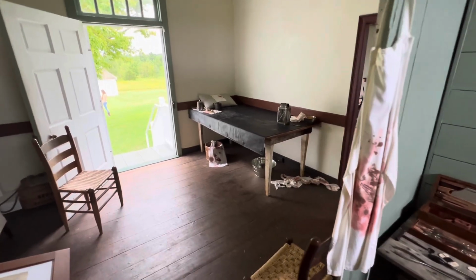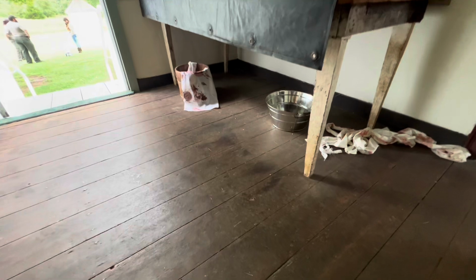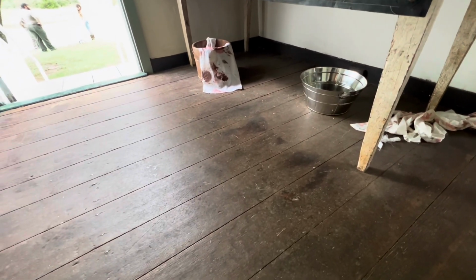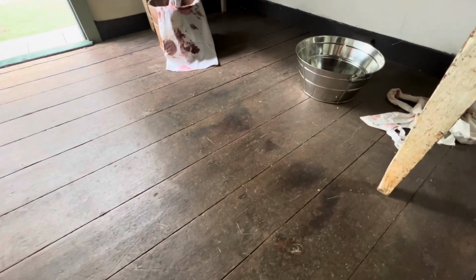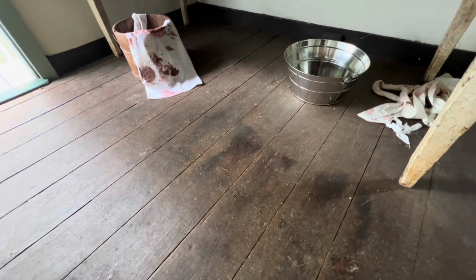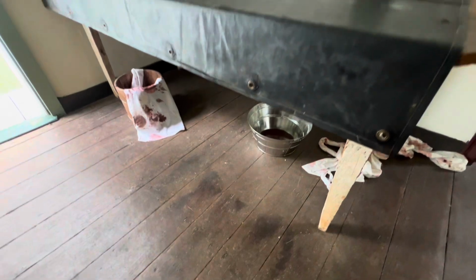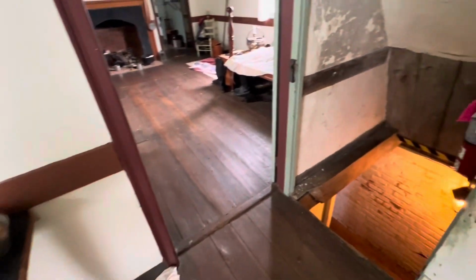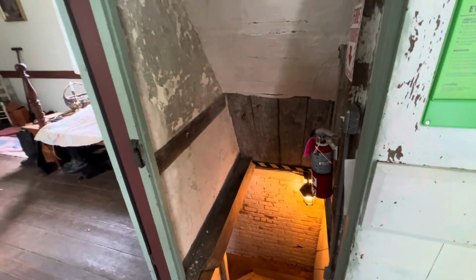Something that was noted to me, if you look to the floor, guys, the dark areas there, you can almost see where the surgeon's feet were. And the reason why I say that is because all around it, blood was just pouring down from the amputees and the wounds. And there's actually a basement. I'll take you down there.